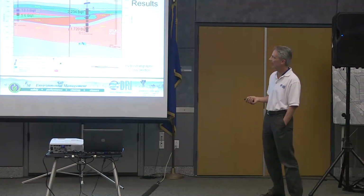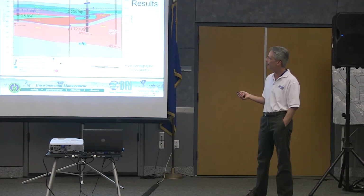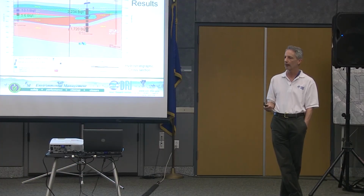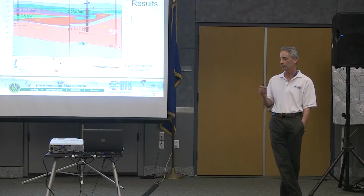Once we finished drilling the site, we completed it in 5 different zones where we felt water was entering the well, so that we could sample these different hydrostratigraphic units. We found tritium throughout the profile, with the highest concentrations up in this aquifer here, and lower concentrations down here. Here's the Handley test, and then there's well PM3. This broad distribution of tritium in 20-12 was diagnostic of advective transport by groundwater. So our evaluation process was spot on.